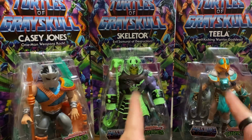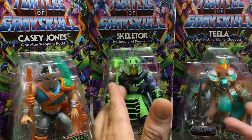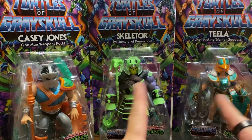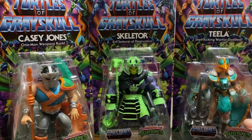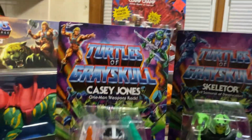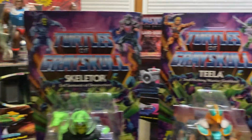But I do have the Michelangelo on pre-order. I'm gonna do the video now. I wanted to have all four figures, but I just have these three for right now, which is Casey Jones, Skeletor, and Teela from the Turtles of Grayskull line. But before I do that, I want to show you some other figures.